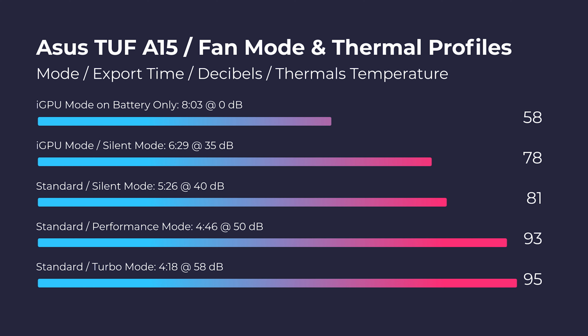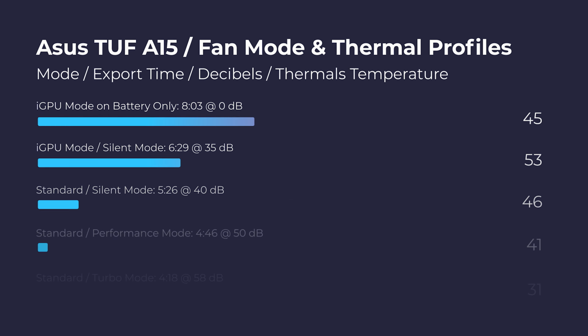I think this is a fantastic buy, but it does have a warmer CPU. For instance, with our best export time out of Premiere Pro, which is about 4 minutes and 18 seconds, it used 58 decibels of fan noise, and it was 95 degrees Celsius at the peak. It kind of hovered around 91 to 92, but still it peaked at about 95 degrees Celsius.